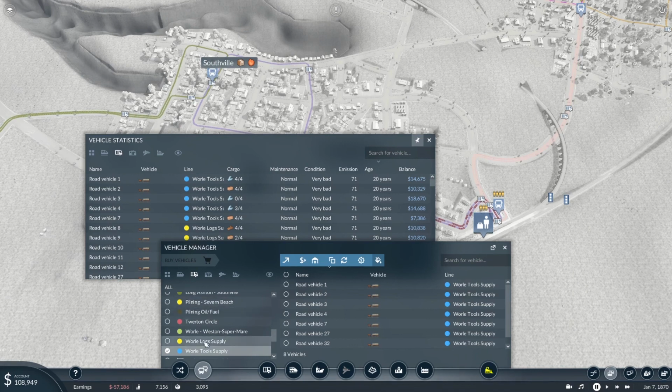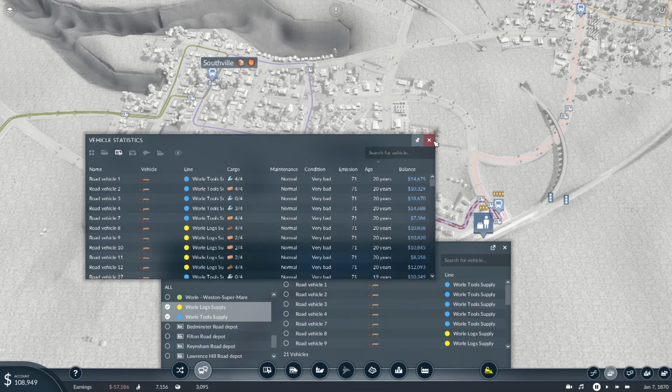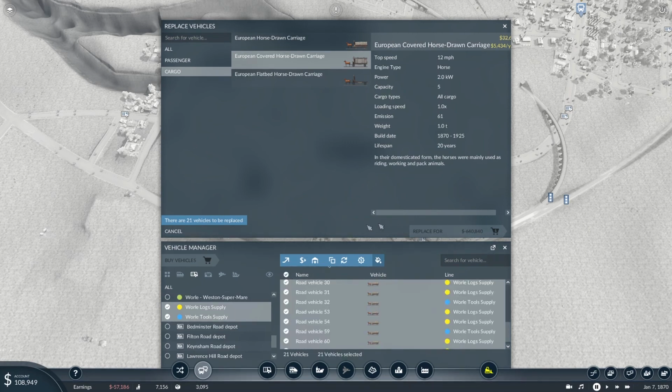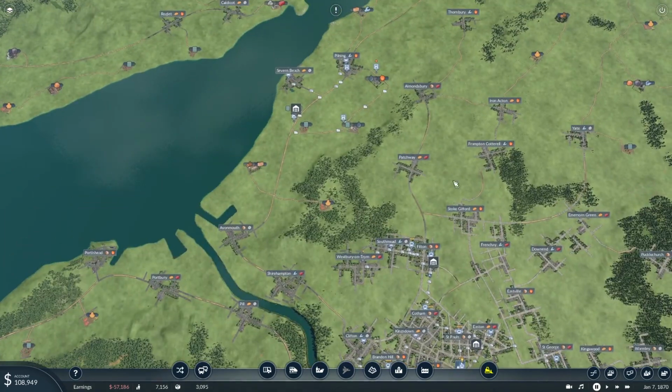So we will replace the whirl and the log supply. Replace you with... Again, we'll use the covered wagon. Yeah, we need the covered wagon because that covers everything. I don't need to worry about individual vehicles for individual cargoes at this point. So I need more money to do that. I'm going to leave it for the moment because I'm not worried about it, to be honest. I have bigger and bolder plans afoot.